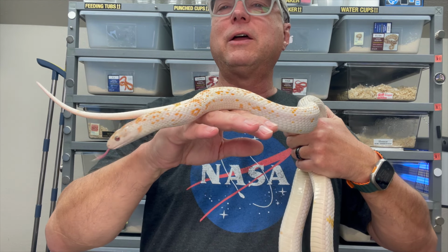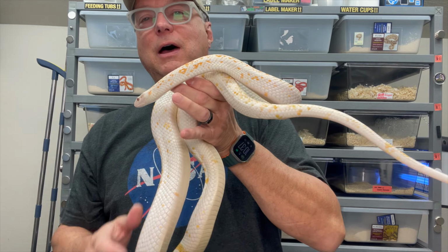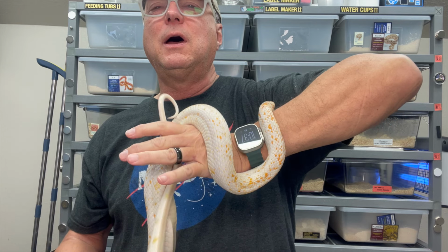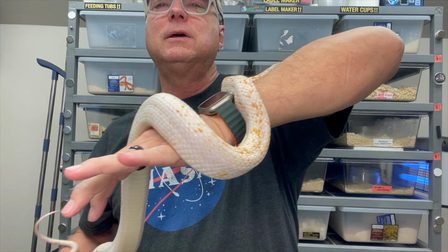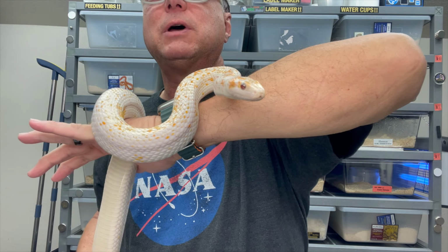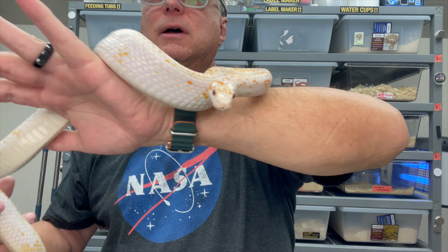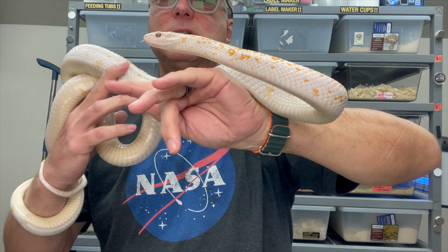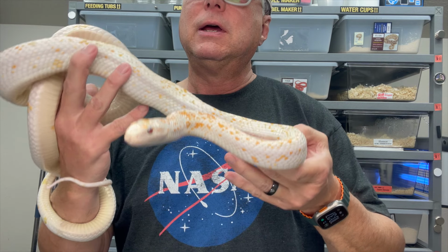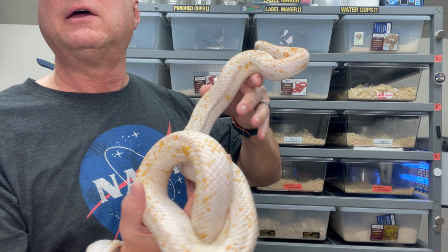So here's the calico Chinese beauty, and as you can see, obviously very different looking. This happens to be a hypo version of that, but you might also call it albino. You can see the eyes are pink. Seems like it maybe is more than hypo, but that's how it was sold to me. But you can see this is a beautiful, beautiful snake.